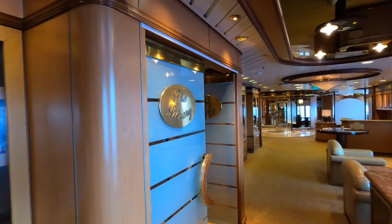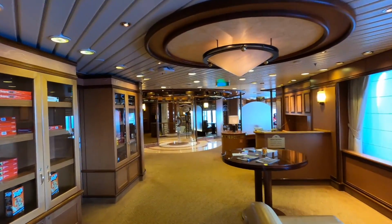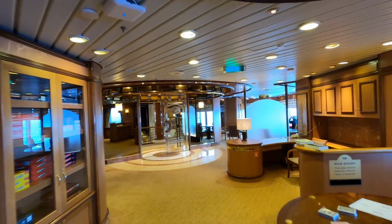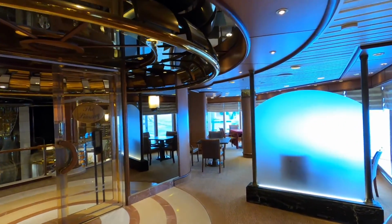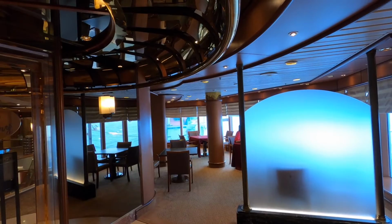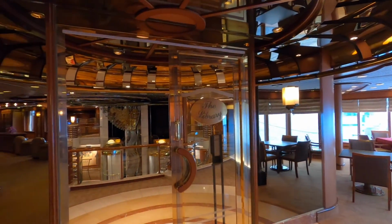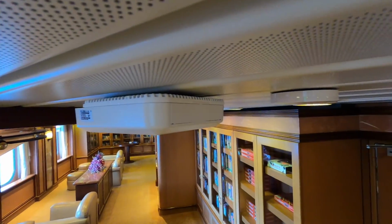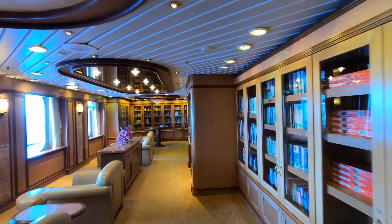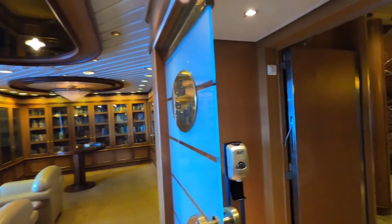This is the library located on deck 8 aft of the Centrum, and this is where Alex and I did the majority of our schoolwork, at these tables right over here. So we had a great view, nice and quiet, because we didn't have the musicians playing at the time. And there's an internet access node right here on the ceiling, and there's another one back around the corner. So he always had a strong wireless internet signal.